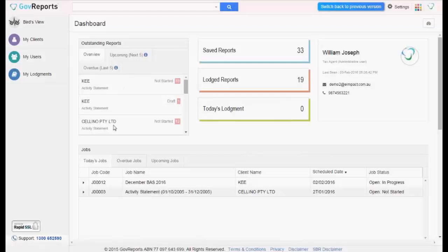So a lot of the services you see here are a simulation of what you have in your account, but not in the real environment. So it might be a little slower, and might not have as pretty features as in your production account. This is the dashboard when you log in. On your left-hand side you have the bird view, which is the home. My clients, my users, my lodgements, all the functionalities you had in the old versions are still there with more refined features. I'll go through each of those shortly.